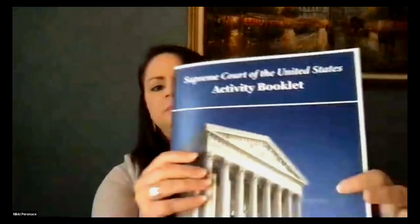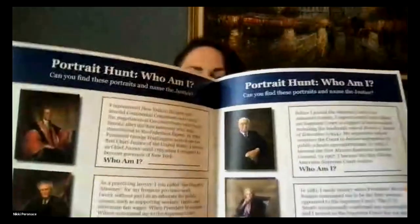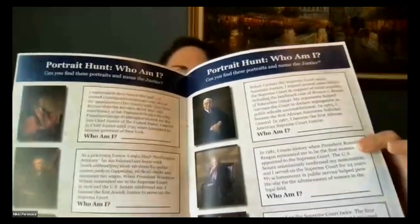This is geared towards younger elementary school students to introduce them to the Supreme Court with the help of their cartoon guide Lex. And then for a slightly older audience, upper elementary to maybe middle school, we have our activity booklet, which includes a portrait hunt. As Matt was saying, you can go on the ground floor and other parts of the building and explore different portraits of past justices. So we had this scavenger hunt idea where people could go and try to find the portrait and then learn more about that particular justice. There are word searches, and all kinds of activities included here.